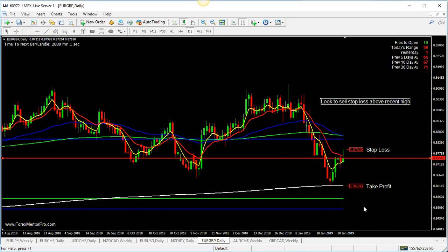So this is, like I said, a trade I'm serious about taking. As soon as this market opens, we're going to see what happens. You can see my numbers here. Watch the recording. This is where I will be looking to trade on this pair.